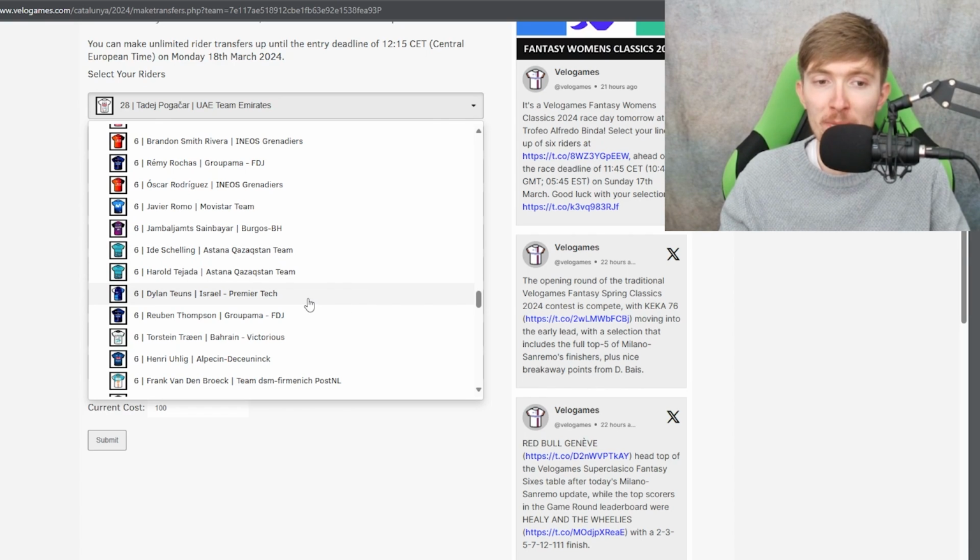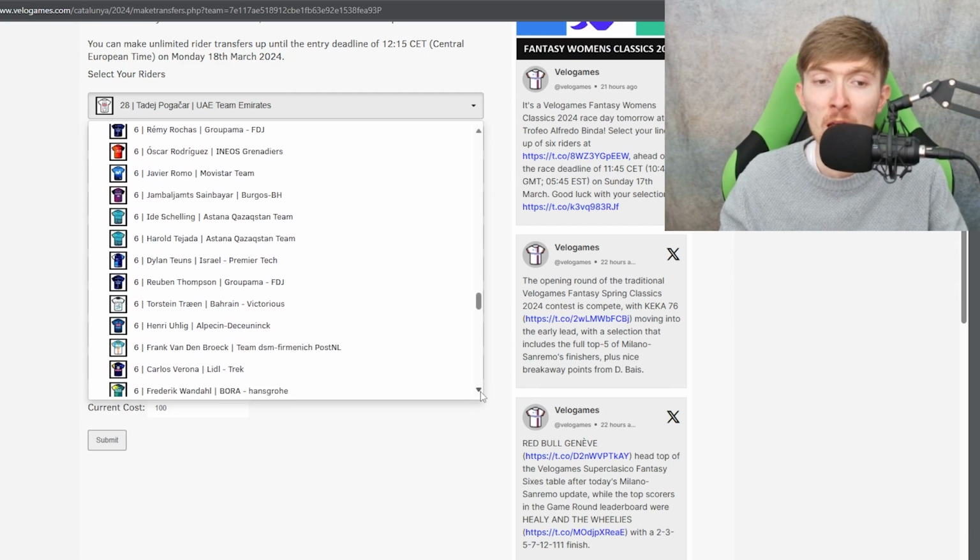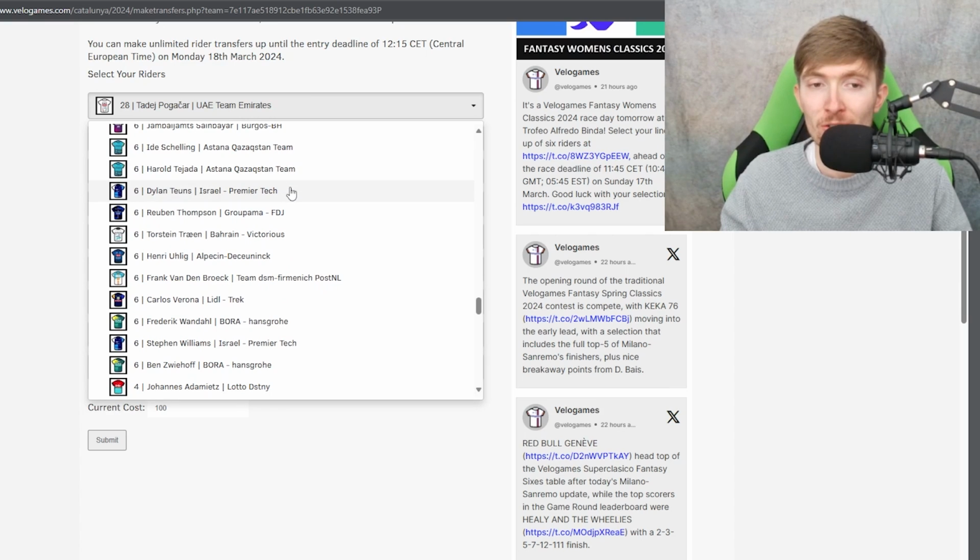Dylan Teuns seems very cheap at 6, but he hasn't looked great so far this year. However, coming towards the time of season where Teuns should be doing quite well, it's certainly worthwhile maybe throwing a bit of a risk on him, because he's a Grand Tour stage winner, for goodness sake. He's won a stage of a tour. This seems quite cheap for him.